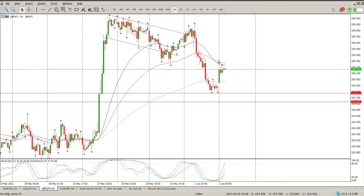A bit of a crossover here. So I would anticipate we're probably going to roll, come and close this gap, and come and tag these levels here. It's very much what I think is on offer at the moment. Yesterday was one-way traffic to the downside. Not often that we get that, but anyway.